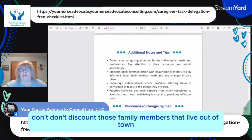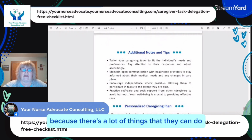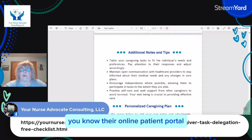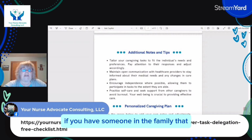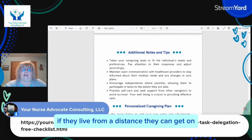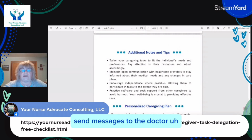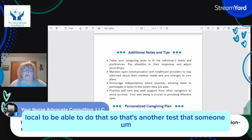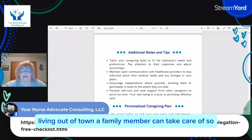And again, don't discount those family members that live out of town, because there's a lot of things that they can do. Even they can have access to their MyChart, their online patient portal. If you have someone in the family that has some kind of a healthcare background, or someone that feels very comfortable dealing with the doctor and their treatment plan, if they live from a distance, they can get on, send messages to the doctor, look at all the tests and everything online, and they don't have to be local to be able to do that. So that's another task that someone living out of town, a family member, can take care of.